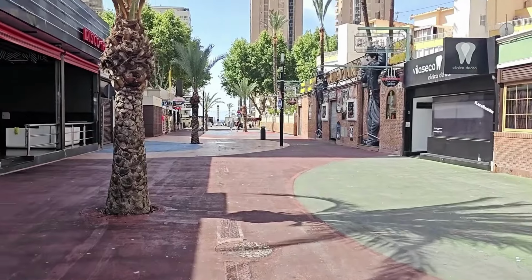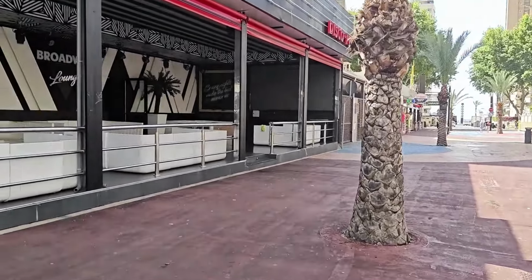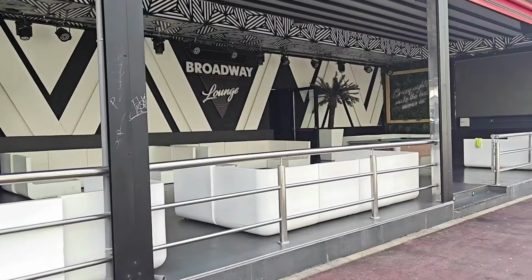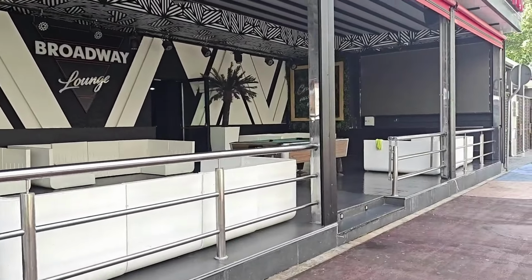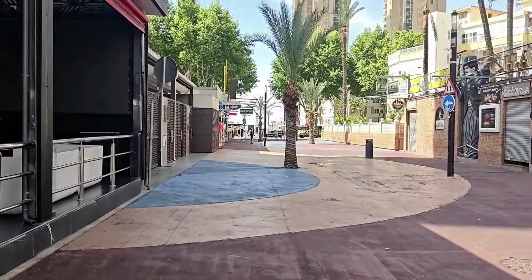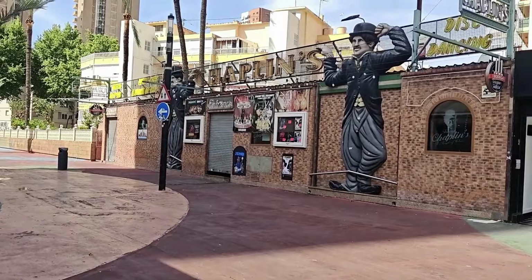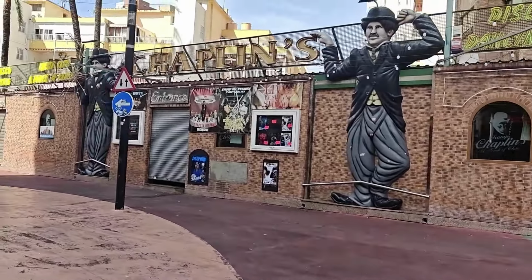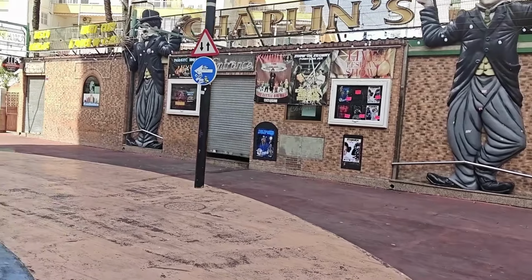Continuing our stroll, after passing by the Zodiac Cabaret Bar, we then see the Broadway nightclub, boasting a new look terrace and clean white and silver terrace furniture. I'm sure it will do well, as it always has done before. And with Chaplin's Bar opposite offering adult shows and live music acts, with giant Charlie Chaplins outside looking over you on the street, there's certainly always something on in Benidorm to keep everyone entertained.